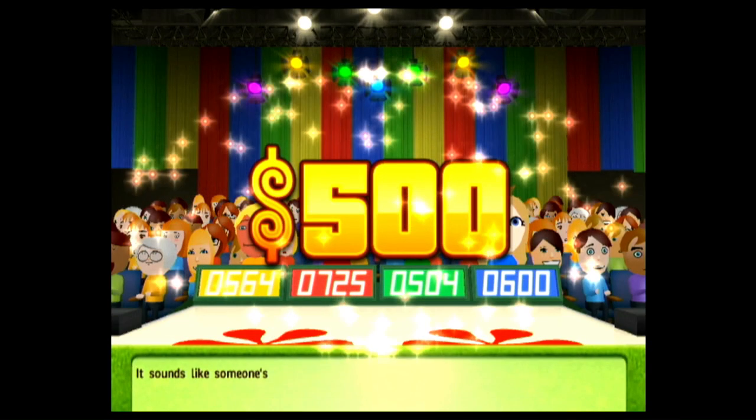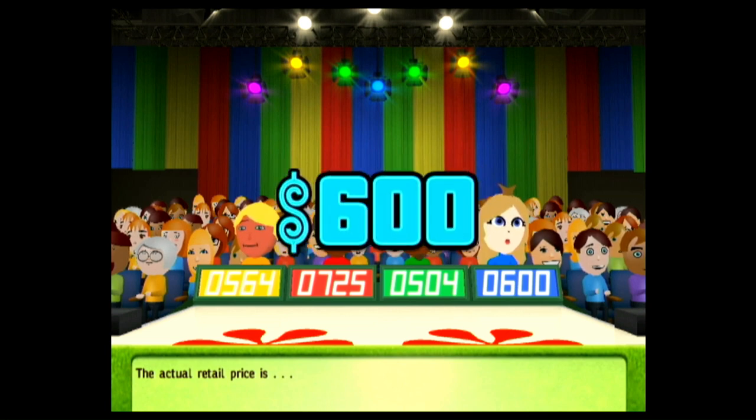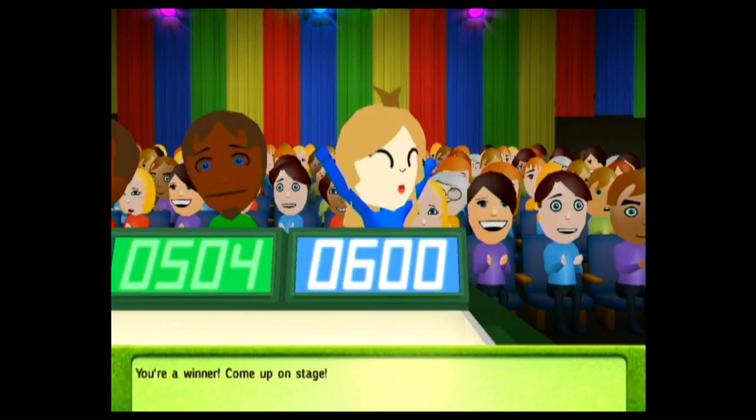It sounds like someone's exactly right. The person who got the exact bid wins a $500 bonus. The actual retail price is... you win. Come up on stage.